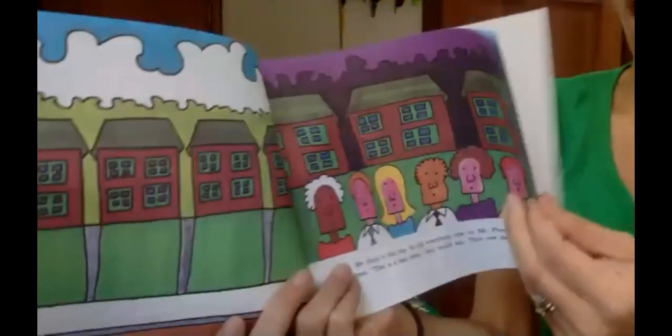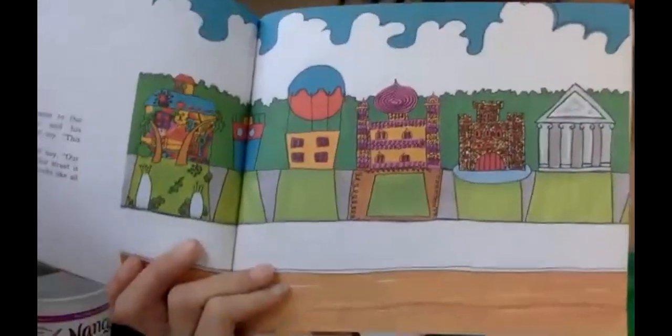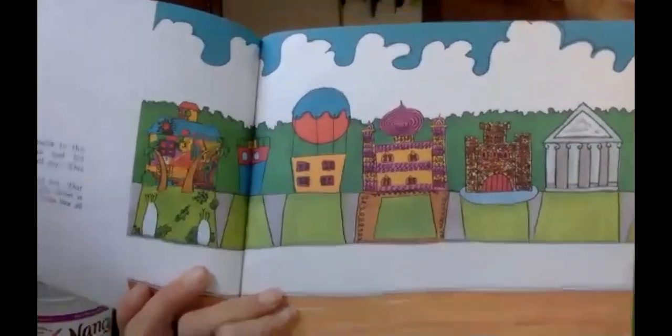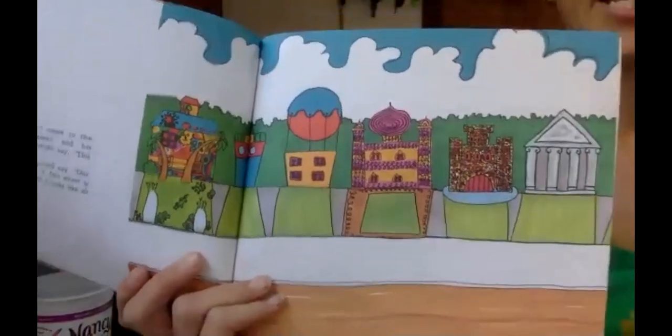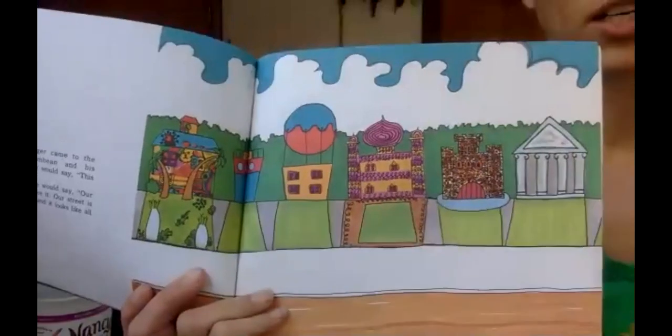Okay? So I want you to make a dream house that looks more something like this, but it's up to you. Please don't interrupt while I'm talking. Please raise your hand. It's up to you how you want your house to look.